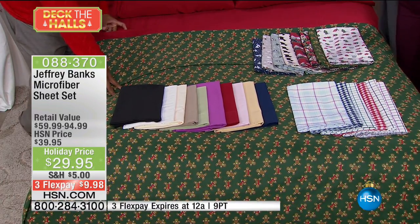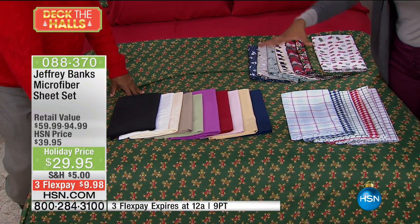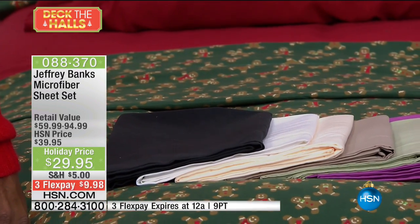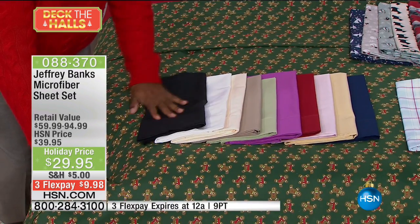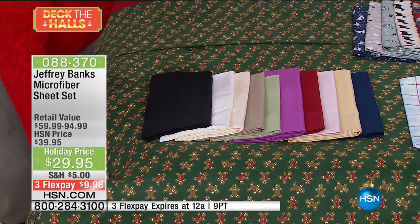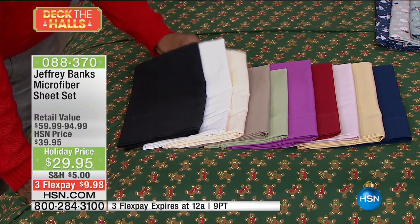Absolutely. So let's show you the colors. Let's start with the easiest, the solids. If you just want a great solid set that you can have for the holidays and any time, you can go for that. We've got black, which is very hard to find. A black sheet that stays black, doesn't go gray or green. Then you've got your optic white. Beautiful. This is a perennial, something you should have clean, extra spare white sheets in your home. We've got our ivory, which is new this year.